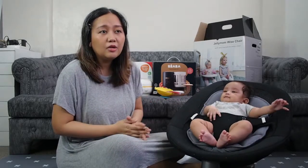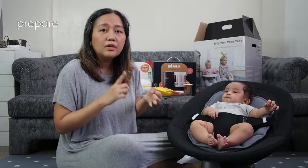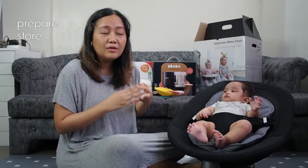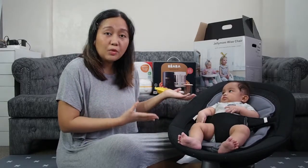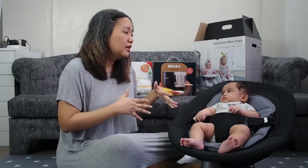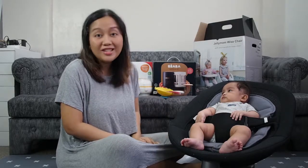Basically, what I've been told and what I've researched is that you only need to be able to prepare your baby food, if that's what you're going to do. You have to find some way to store them, and then you need actual feeding items to feed baby with. I've been breastfeeding since he was born, so now I'm going to have to adjust and incorporate the solid food stuff into his routine.